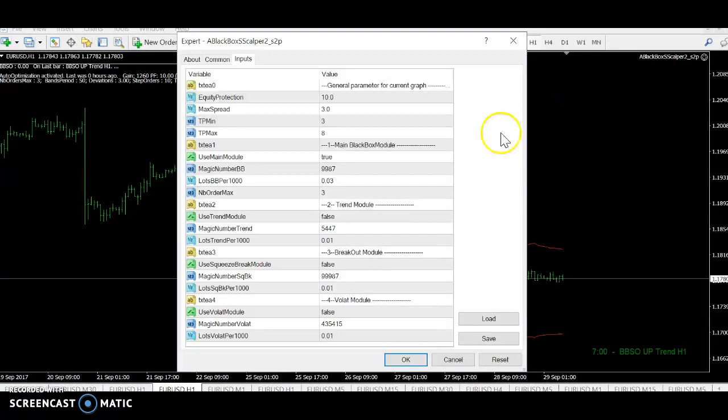Okay, and all I have to do is put true here, put my lots in, put my number of orders to 1. I can do a basket if I want. This is the main module, which I think should always be on. This is a trend module. Okay, these 4 lines are showing you that chart I just showed you.